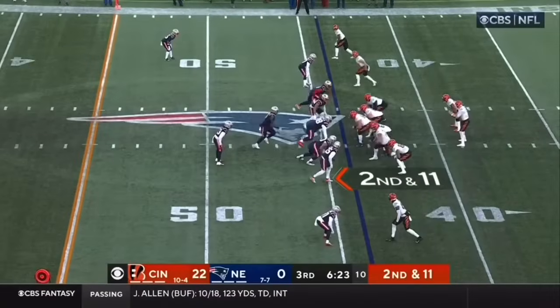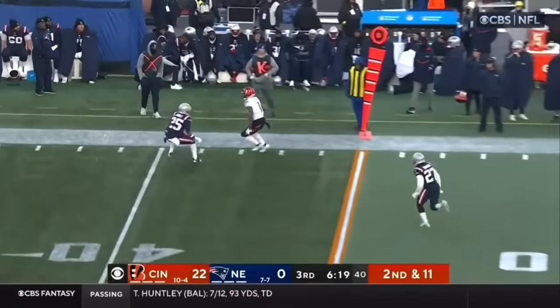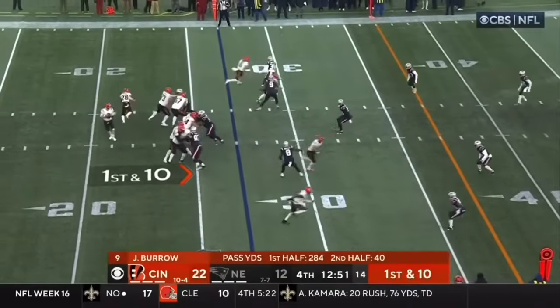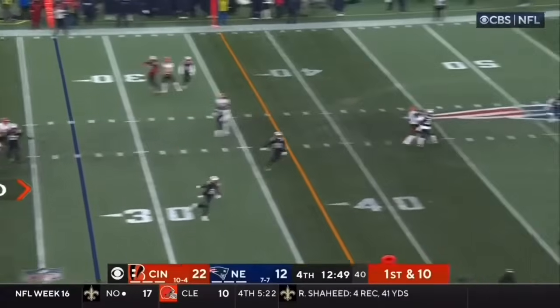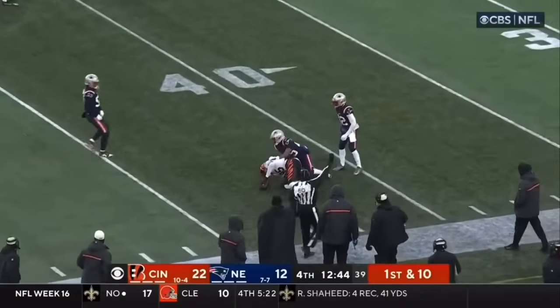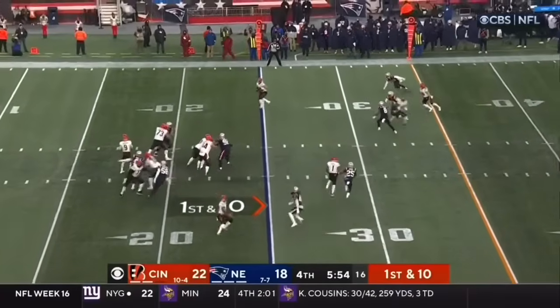We asked him, who taught you how to tackle? He said, oh, my parents. And they were basketball people, weren't they? They were. Burrow with a catch along the sideline. It's an important drive of the game for them right now, the way the momentum is starting to shift. Burrow guns it. Up high, handled by Higgins. Both sides of the ball. All of a sudden, it's 22-18.